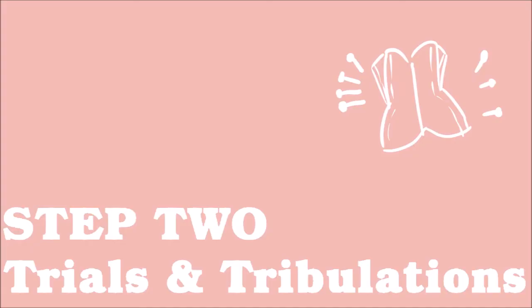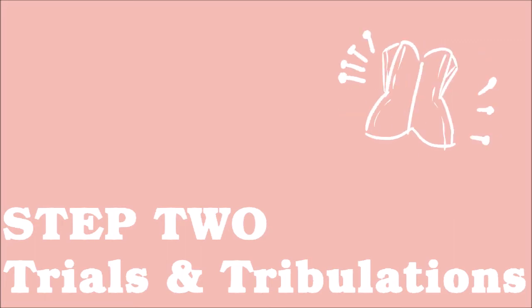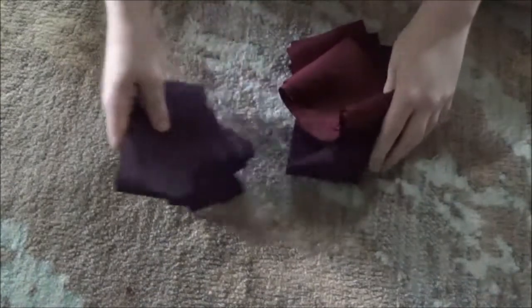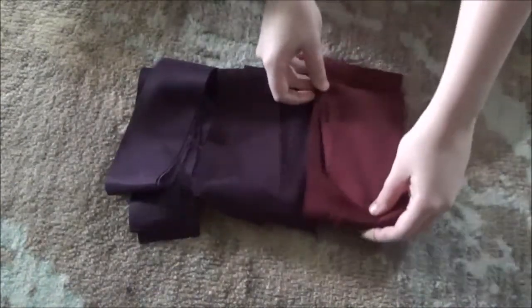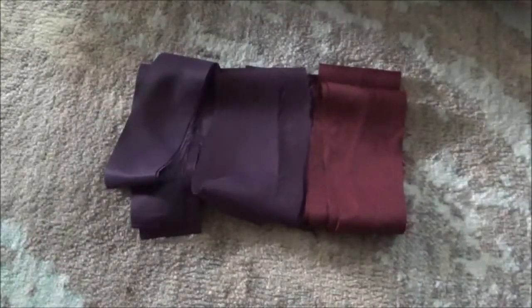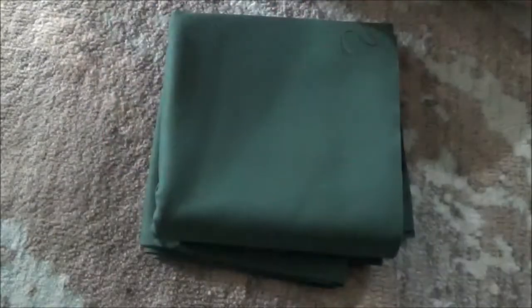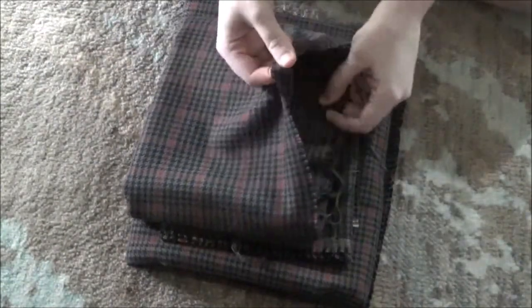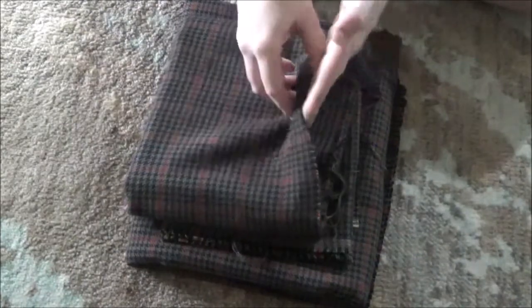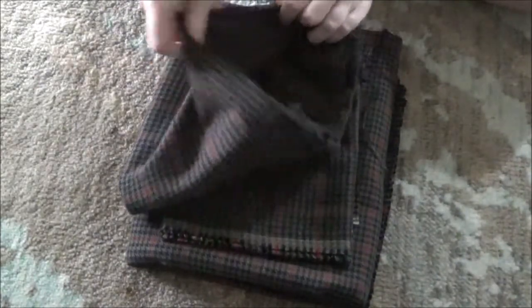Okay, cool. With our trip to the fabric store, we can now enter step 2, trials and tribulation. At the fabric store, we got 3 samples of poly sateen, an eggplant hue, one with a red cast and the other with a blue cast, and a wine red. 4 yards of cotton canvas and 2 yards of a very cool wool tartan dupe that we got for like $5. I'll let that sink in and we can move on.